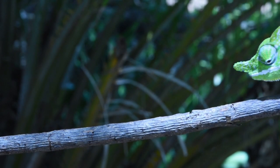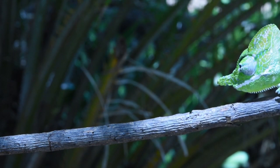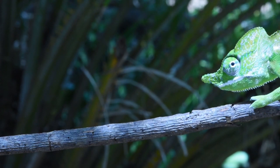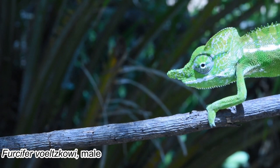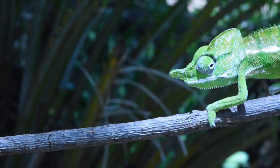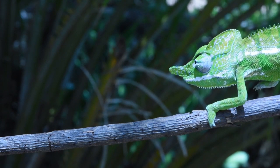Soon a male was located. Males are nearly twice the size of females and of totally different morphology and coloration. After more than 100 years, this spectacular species was finally rediscovered.